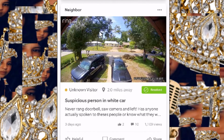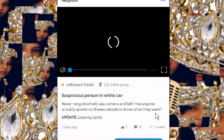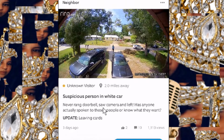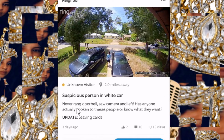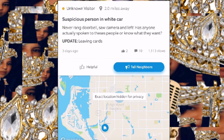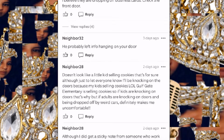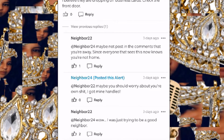I just got a notification from them. Unknown visitor, 2.0 miles away: suspicious person in white car, he never rang the doorbell, saw a camera and left. Has anyone actually spoken to these people or know what they want? Update: leaving cards. Okay, so you can even leave comments on there. I believe they are dropping off business cards. Check the front door. And it even has other neighbors that respond.